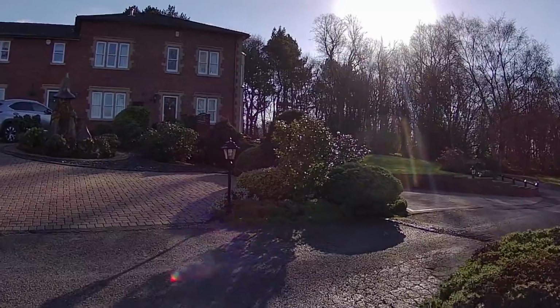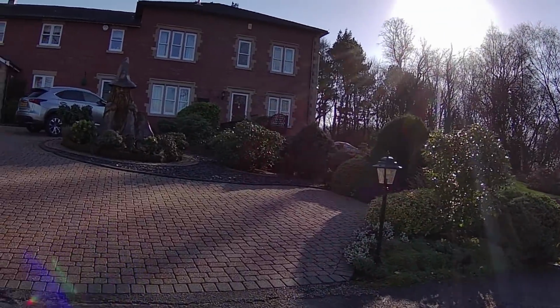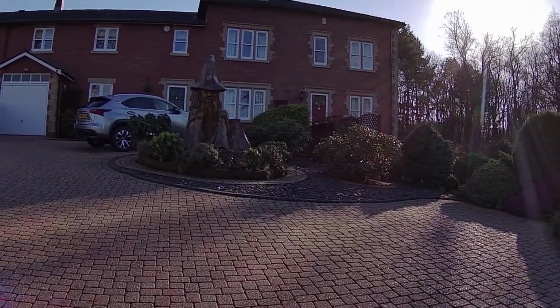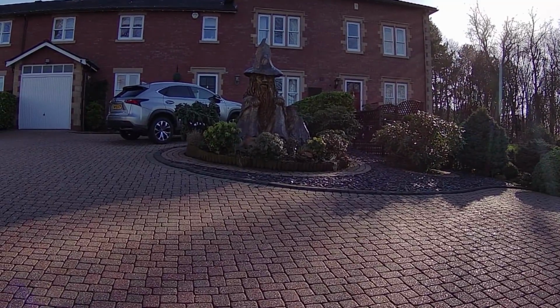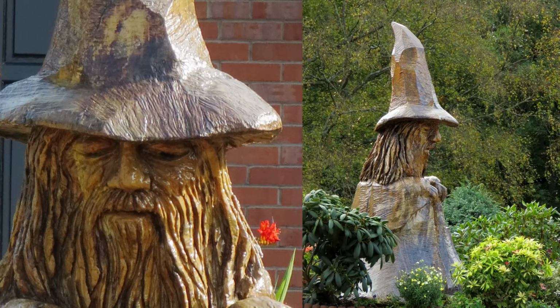Now, I don't know if it's a wooden sculpture that's been brought in, or whether it was carved from an existing tree that used to stand there. I think the latter is more correct, but I'm not sure. Here are some close-ups I shot last summer. He's rather good, I think.